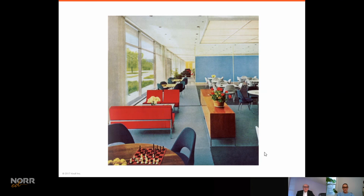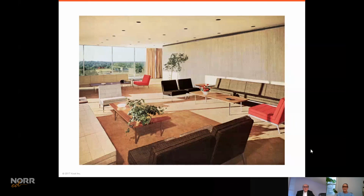This is the employee lounge at Connecticut General. However, we still get a sense of how Florence Knoll organized and divided space with her system of brightly colored panels. Again, something that we're still doing to this day. Meetings were held twice a month to discuss the project, which was led by Florence Knoll. Unlike other contemporary women designers, such as Rohe, there was never any question as to the role Florence played.